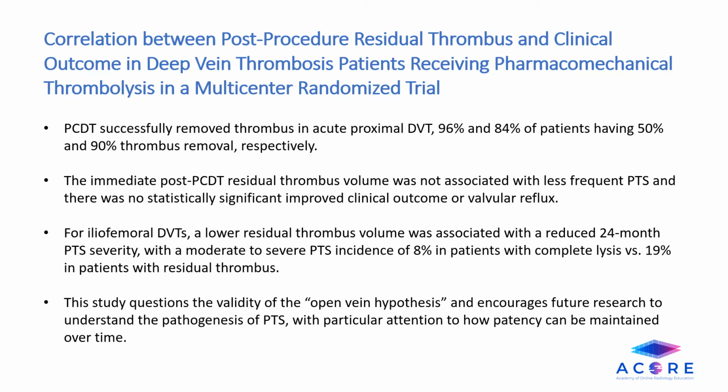However, for iliofemoral DVTs, a lower residual thrombus volume was associated with a reduced 24-month PTS severity, with a moderate to severe PTS incidence of 8% in patients with complete lysis versus 19% in patients with residual thrombus. The study therefore questions the validity of the open vein hypothesis and encourages future research to understand the pathogenesis of PTS, with particular attention to how patency can be maintained over time.